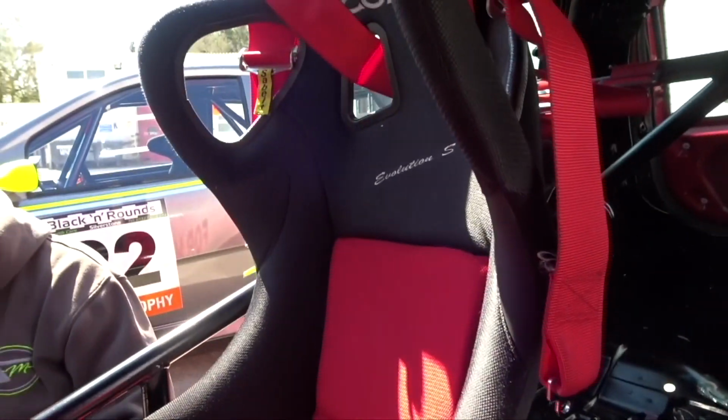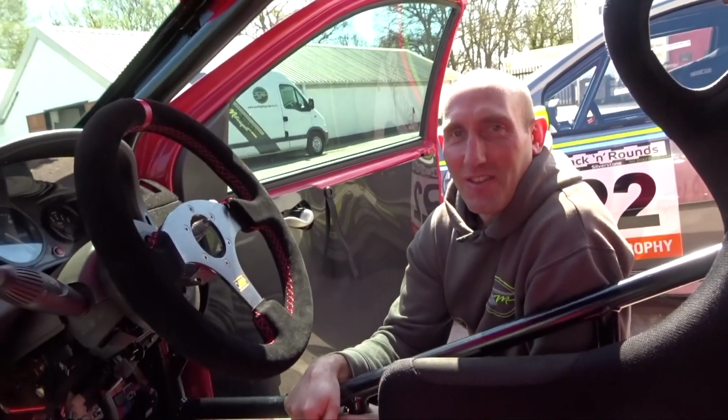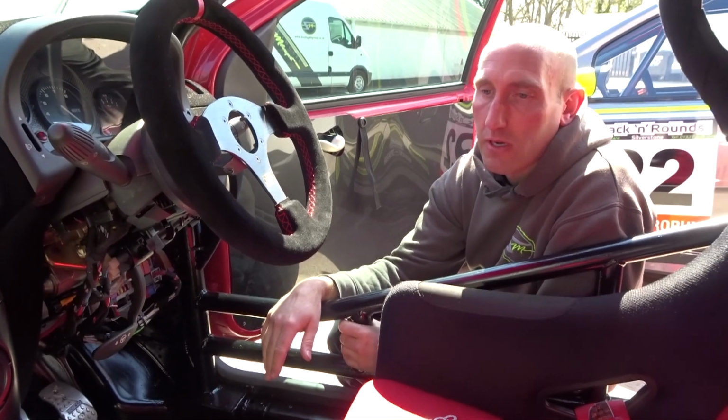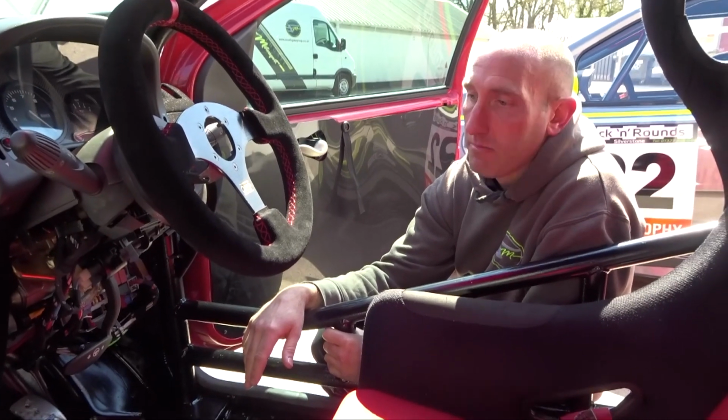Red OMP seat, we've got a two-tone Cobra, which I've just sat in. It's nice for a while, but I suppose it isn't once you're on track and in it for a little while. It's just a standard gearbox. This one hasn't got a diff in, which is something we're going to have to do, we think. Just got a Helix paddle clutch in it, just to take the punishment on track.